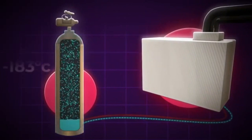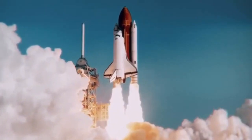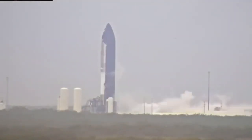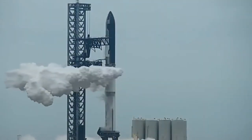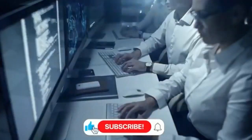As we look ahead to the ambitious 2025 flight schedule, we will witness whether this revolutionary approach to thermal protection will redefine spacecraft design for generations to come. The transition from ceramic to metallic heat shields symbolizes the spirit of progress driving space exploration, paving the way for humanity's most daring goal yet, Mars settlement.